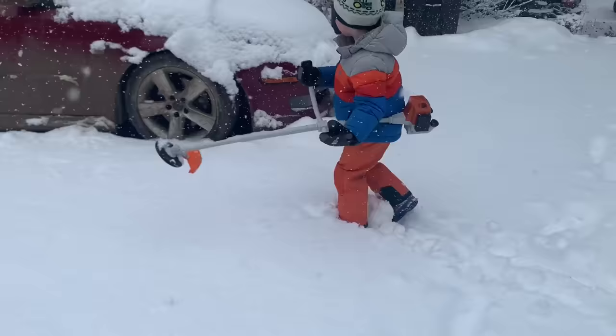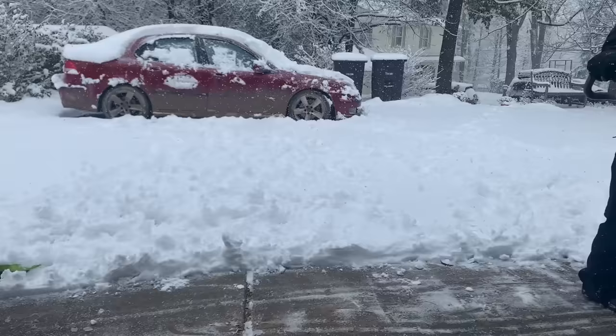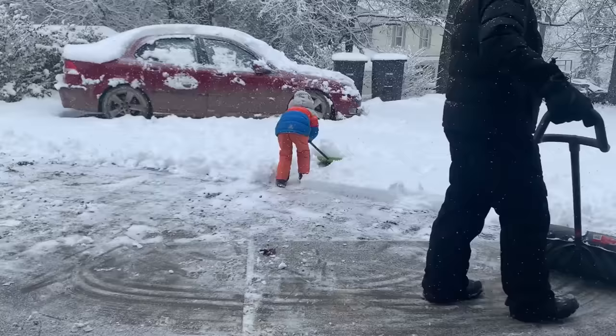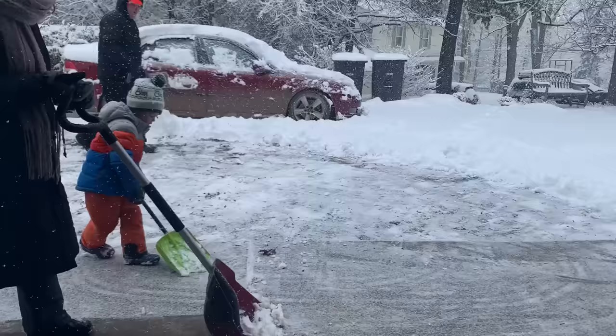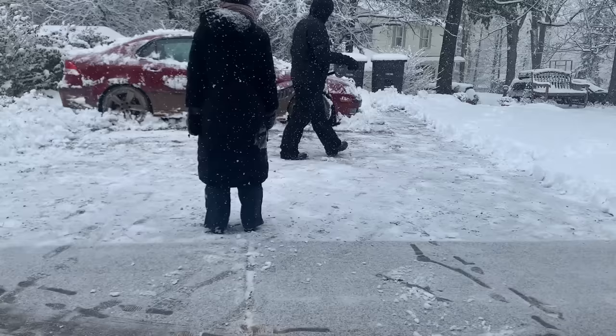We need to shovel. I guess the weed whacker works too. Push it to the side. This makes it look easy, but it's actually really heavy. And brush off the car as you go. Then finish the job.